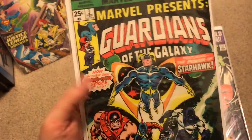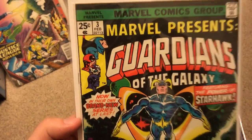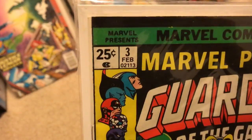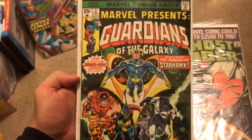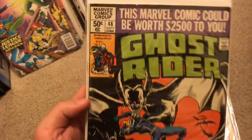And then again, New Mutants and then Guardians of the Galaxy were my favorite comics as a kid. And this is the older one. This is Marvel Presents Guardians of the Galaxy #3. And this one looks pretty good. Well, that corner right there. But yeah, condition is essentially everything when it comes to comics.